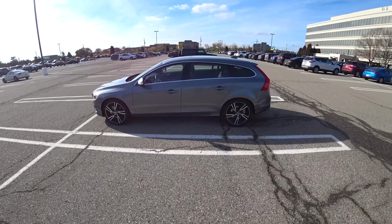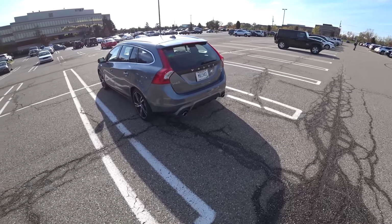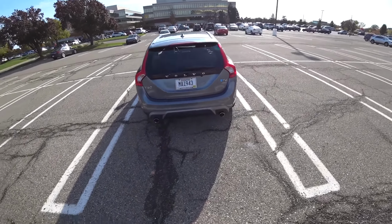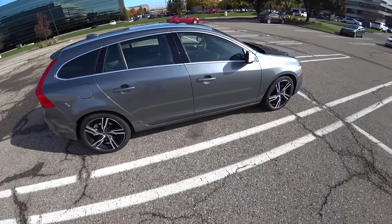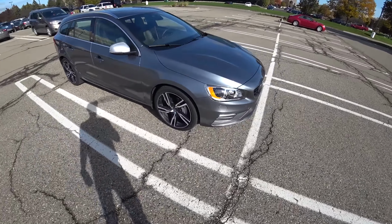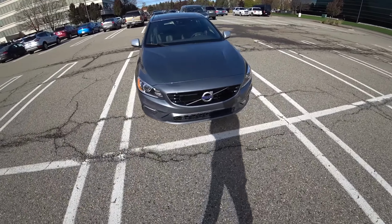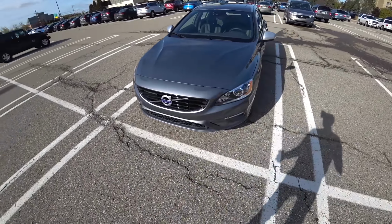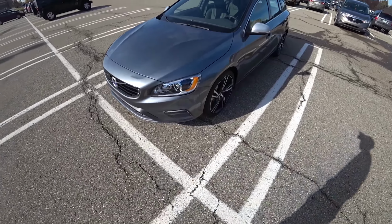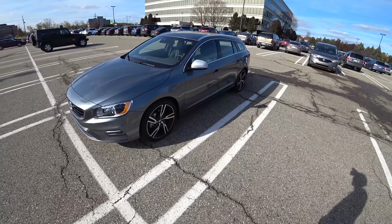This week I've been testing this 2018 Volvo V60 T6 all-wheel drive R design. 19-inch wheels, the turbocharged and supercharged four-cylinder. It's that 2-liter with about 302 horsepower, 295 pound-feet of torque. It has your collision avoidance system, radar-guided cruise control, and lane departure warning, all good stuff.